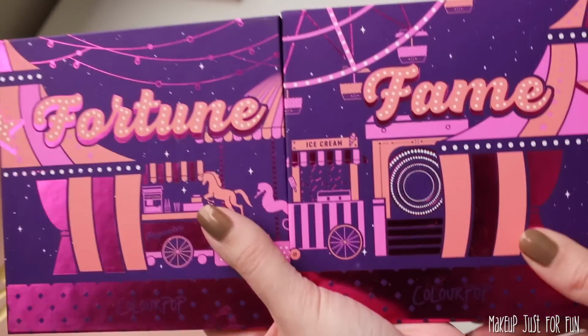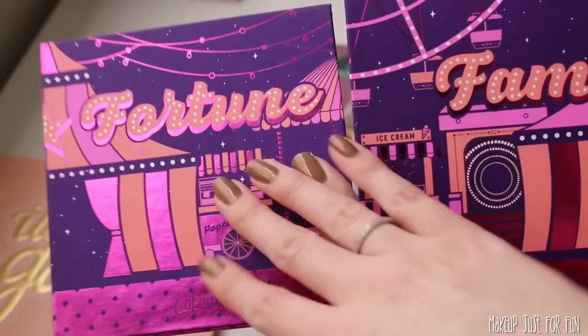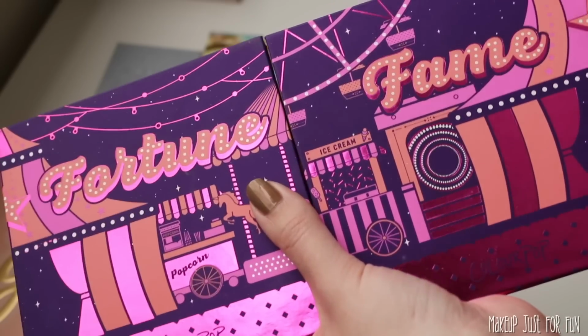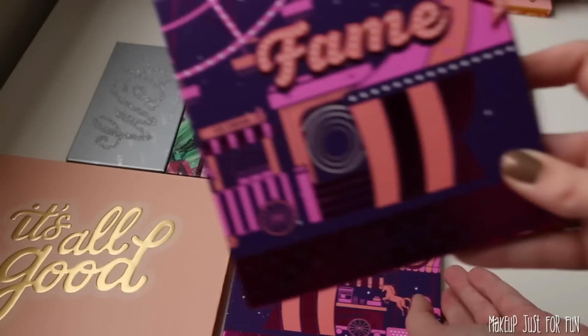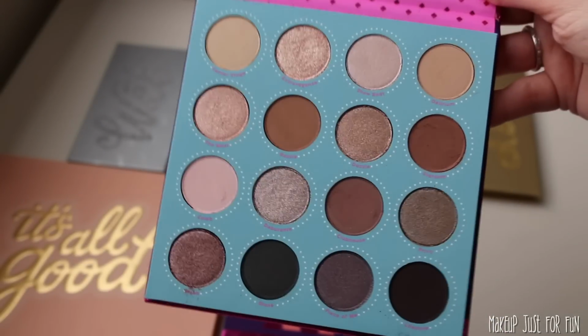So that's Semi Precious. Next are the Fortune and Fame palettes. These were sister palettes. Fortune's warm toned, Fame is cool toned, and Fame is one of their only very, very cool toned palettes to date. Unfortunately, I believe this one's been discontinued.